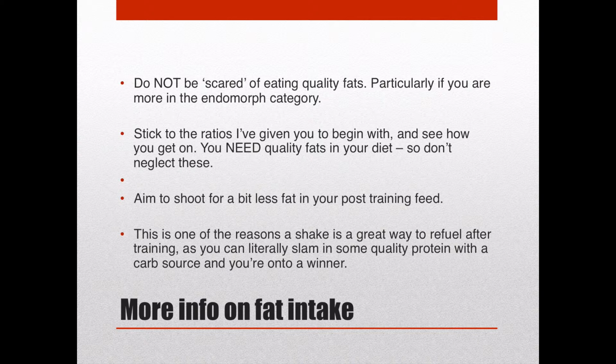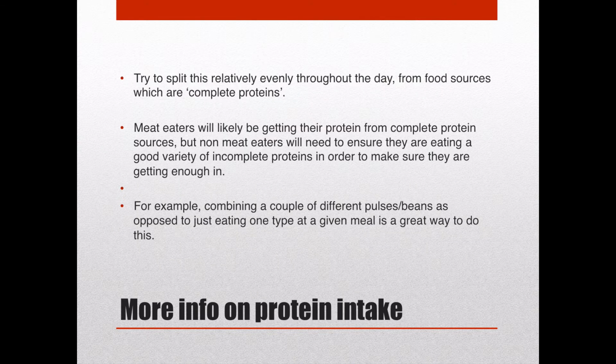One of the reasons something like a shake is a great way to get your food down after you've had training is because you can literally just chuck in a bit of protein, some sort of carbohydrate like a banana, or sweetened almond milk or something, and then you're going to be onto a pretty much a winner there.